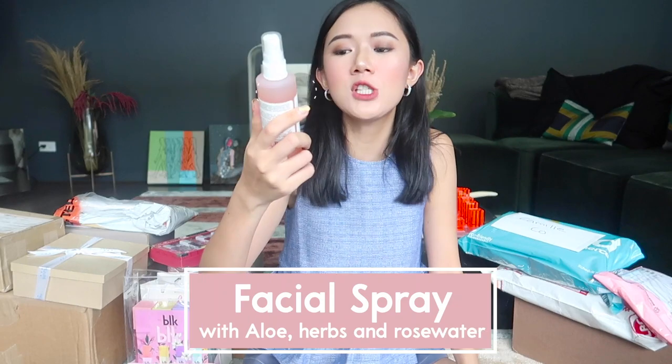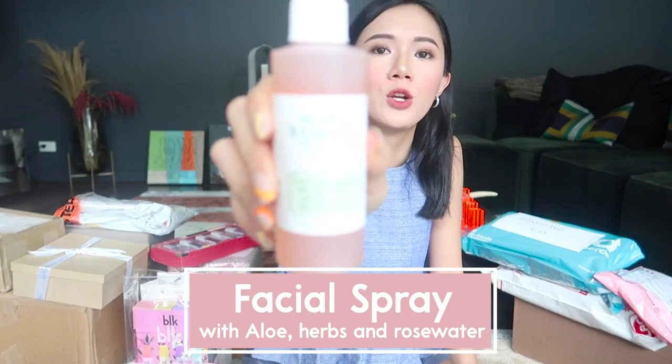Oh my god, kasi yung staple. It's almost done, so it came just in time. And then they sent in this facial spray with aloe, herbs, and rose water. I'm actually currently using their facial spray, but that one was, I think, the lavender one.